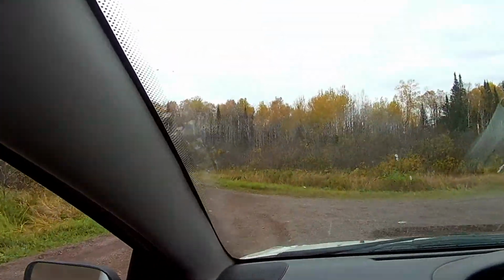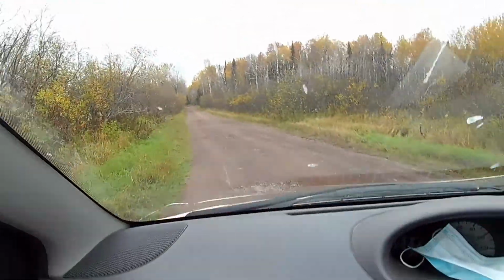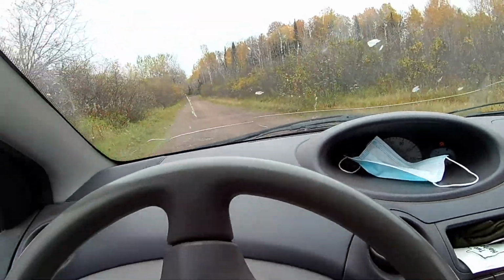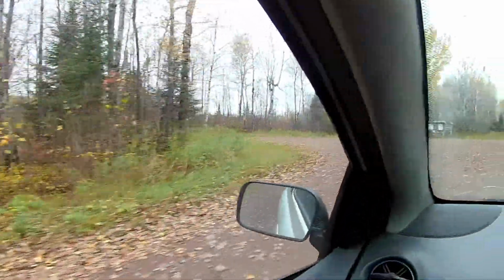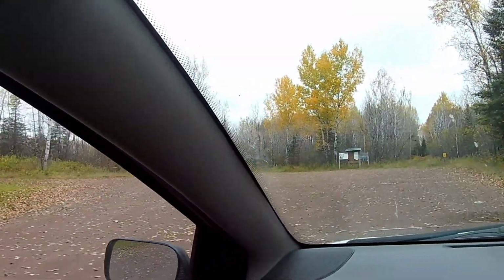This used to be really rough. I don't know what it looks like today. It looks still pretty rough. I'm gonna just kind of dance around these holes. There's no cars here. Pretty damn awesome.